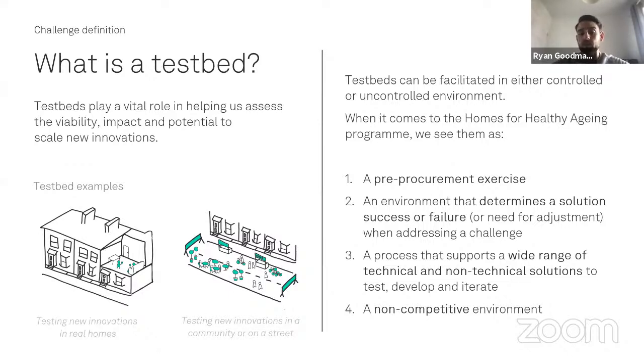We see it as also an environment that determines a solution's success or failure, or whether there's actually a need for adjusting or developing the solution based on learnings, insights, and feedback collected from engaging with participants in the testbed themselves, or working within effectively an uncontrolled environment where you're able to understand the way in which a solution actually interacts within everyday circumstances.